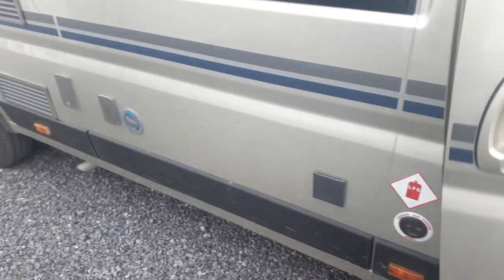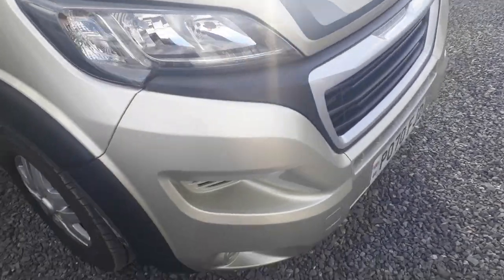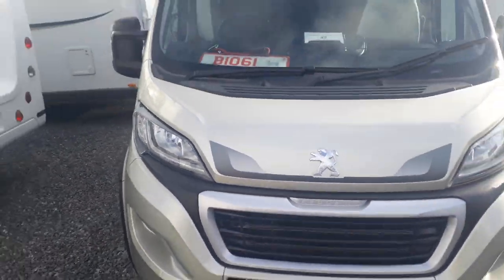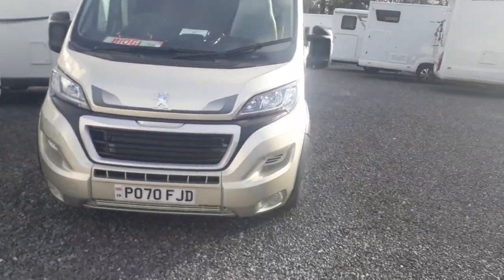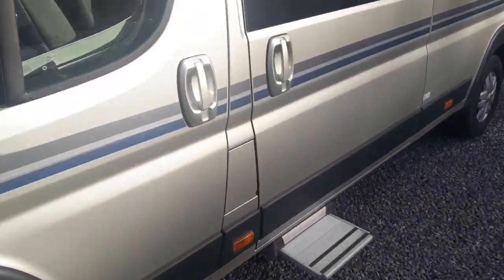It's got a bit of road scuzz on it because I drove it across Dartmoor the other day bringing it back, but it is all absolutely spotless and as good as new, but for several thousand pounds less. Can you go wrong? You can't really, can you? So let's have a look on the inside. It's very, very cold in the wind today.